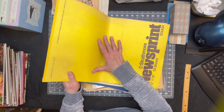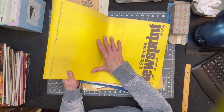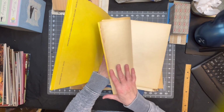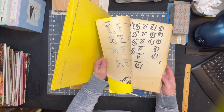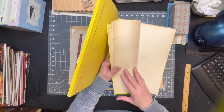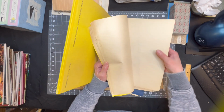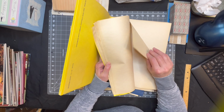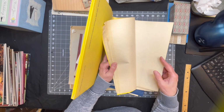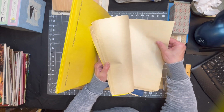These are newsprint rough. It says 12 by 18. Strathmore Paper Company, Westfield. Made in the USA. Oh, look at that, somebody was practicing their writings and drawings. I like to back things with this kind of paper. It's very thin, like a construction paper, like a real thin child's drawing pad paper. Not the one you get at the dollar store, but maybe the kind that we used to get when we were kids.